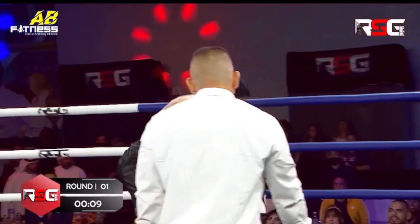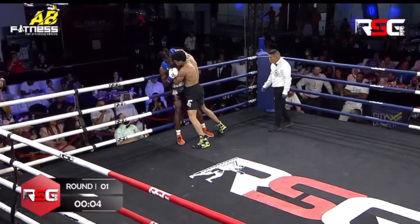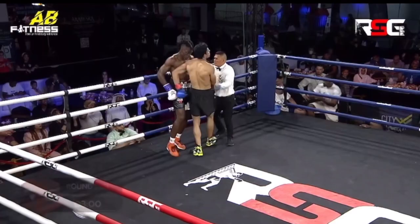Stefan Fondjo there, fighting out of that blue corner. He's got the black trunks on. It's 10 seconds to go here in the first round. There you go, end of the first round.